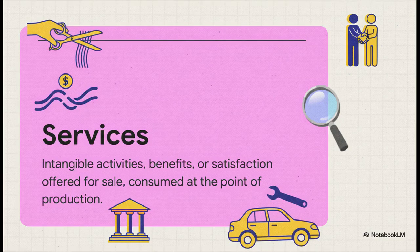And that brings us to our third category, services. Now, these are a whole different ballgame because they're intangible. You can't touch a haircut, or a bank transfer, or a car repair. Services are really just activities or benefits. And their most unique feature? They're produced and consumed at the exact same moment, and they almost always need you, the customer, to be right there when it happens.